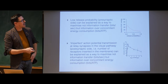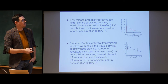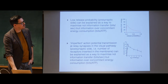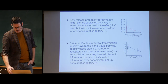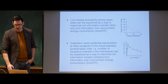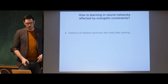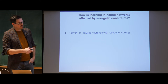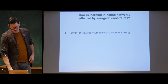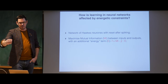So one question is why every synapse should be organized like this. It doesn't necessarily need to be. And we also wanted to go a step further and try to address the question of how that scales to the network level. So with my postdoc, Mitro Gritsky, we started looking at this in a very simple setting: a small network of Hodgkin-Huxley neurons with reset after spiking. So it's sort of a feed-forward network.